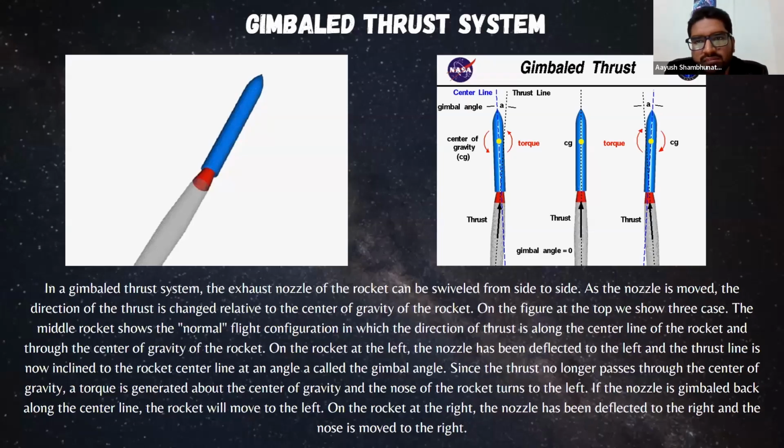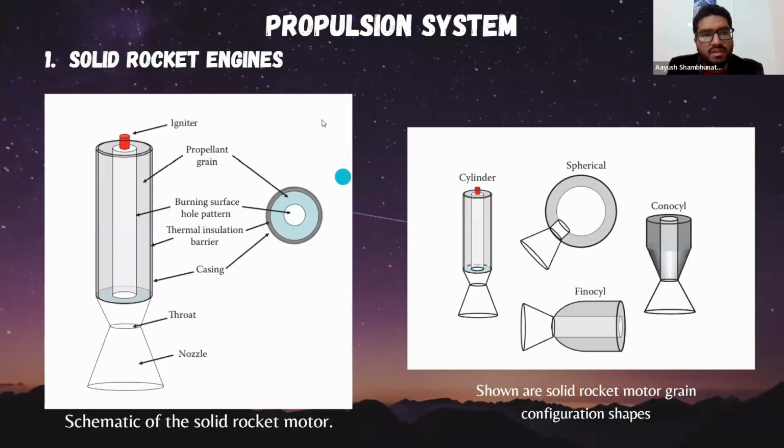So yeah, I guess the heading is not visible. Is it visible now? It is visible. Okay, it is visible.